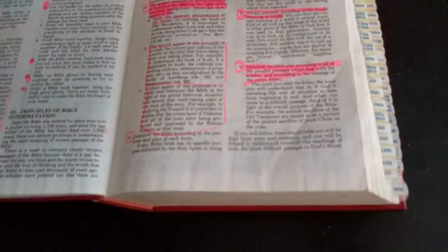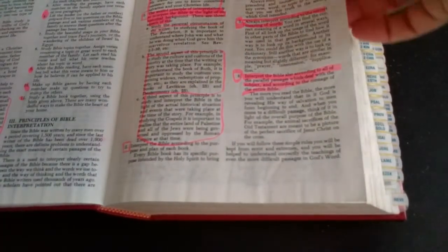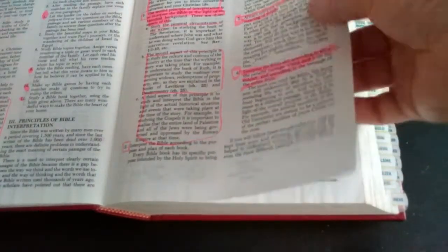Principles of Bible interpretation. This is where we get into some of the hermeneutics and reading in context. Right, here's a section on the monies and weights and measures. That's pretty common in most Bibles.